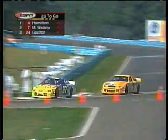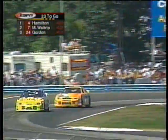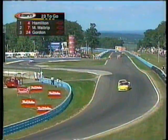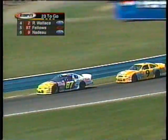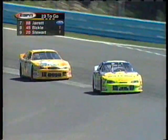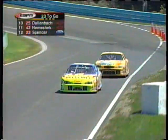And we're down for the interlude. That's Jarrett back there in the background, running in the 7th spot. I really wonder if he has enough fuel to make it. He was one of those that stopped a little bit earlier than Rusty Wallace, 1 lap earlier than Rusty Wallace, and a couple of laps earlier than Jeff Gordon.